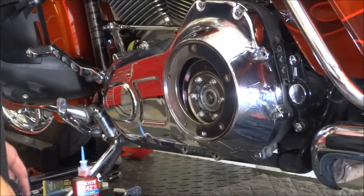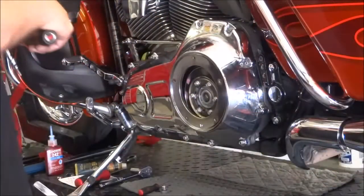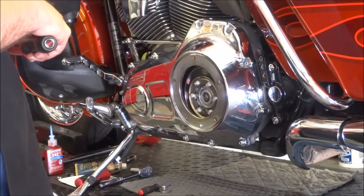And then they get torqued to 108 to 120 inch-pounds. So I'll go ahead and get to that point. Okay, I've been around the first primary time here. I'm going to go ahead and go around the last time here.